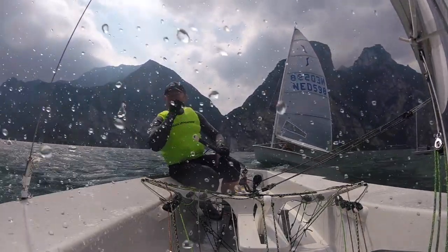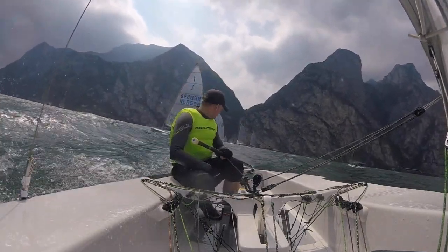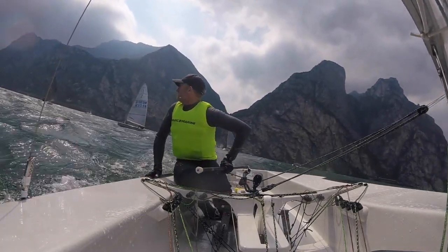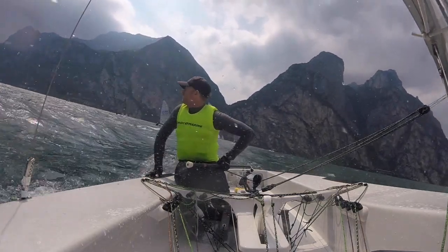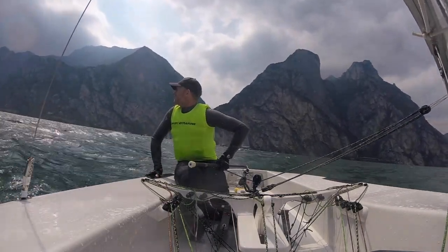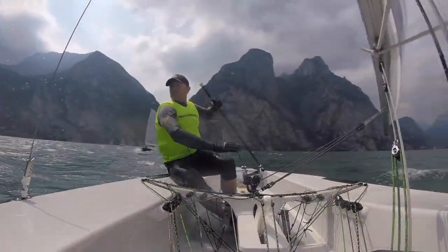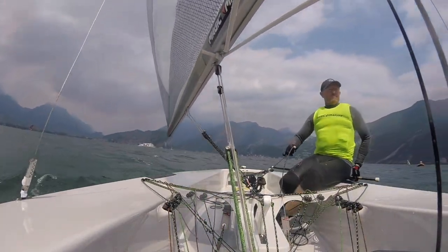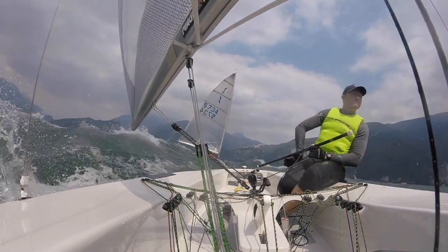I will go and take transits. So I always take a transit generally from the committee boat end down to the pin, wherever possible. If you're sailing in a venue where there isn't any land or anything obvious to pick out a transit from committee boat to the pin, then I'll go and sail to the pin and see if there's anything as a reverse transit. So that's looking back from the pin end to the committee boat end at the start line, to see if there's anything. And it's just a guide.